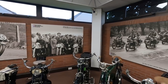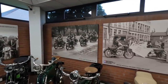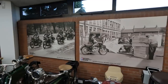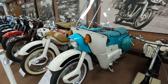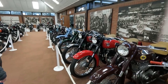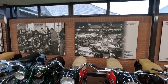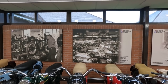These pictures on the wall are fascinating, riding with their gas masks on. Yeah, 1940. And these are loading it up in a box marked Hill Cove Falklands via Montevideo. Grief. An Ariel Leader, another one with full fairing. That's the 1956 International Motorcycle Show. Wow. Norton there, Norton, BSA and AJS, yeah, Ariel. Lucas at the top.